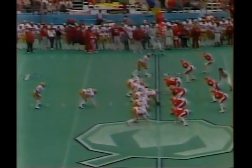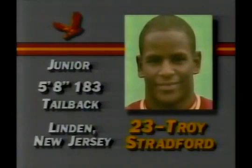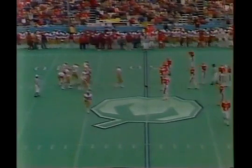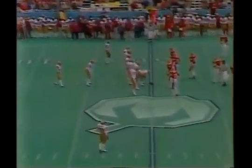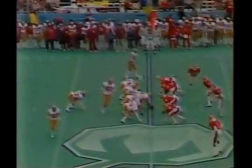First and 10 at the 50-yard line for the Boston College Eagles. Doug Flutie with the ball. Incomplete. We got it out there to Troy Stratford from Linden, New Jersey, but he couldn't hang on. Second down and 10 yards to go. Troy Stratford is an excellent receiver as well as a runner. He's caught 37 passes coming out of the backfield. And actually, one of the amazing statistics, I think, is the Boston College offense has thrown the ball to their backs 72 times this year. Houston has only thrown to their backs 8 times. It's really the design of the offense, of course. Well, Boston College really moves the football. 483 yards a game. Second down and 10 yards to go.